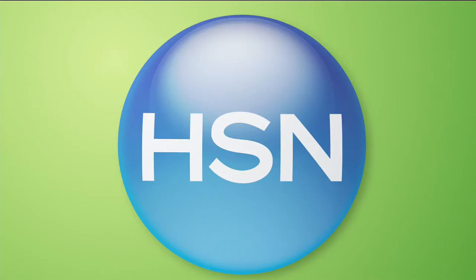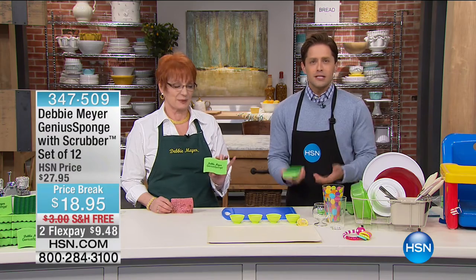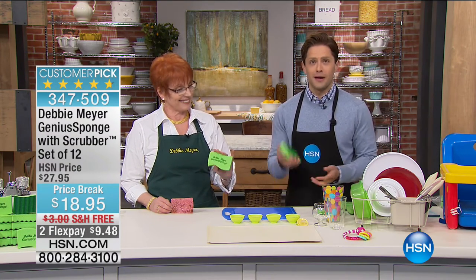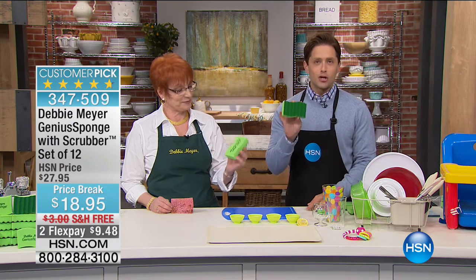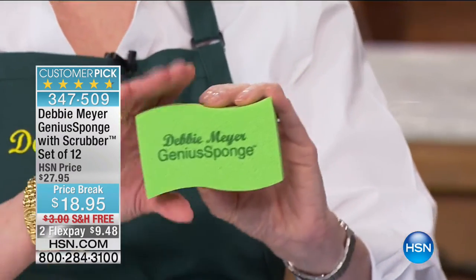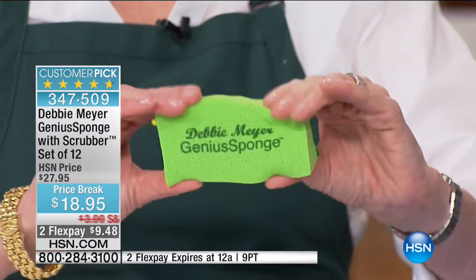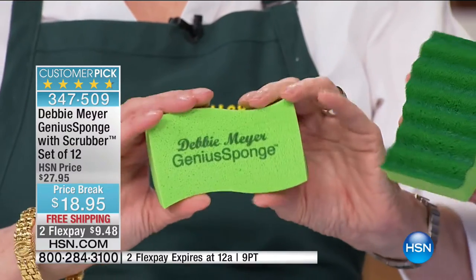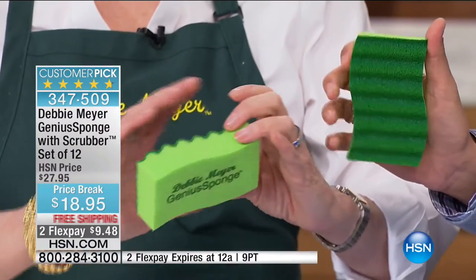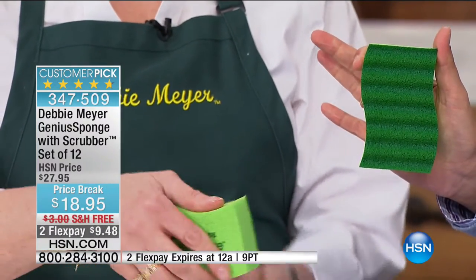Okay, now let's talk about solving another problem. Debbie's products are just so ingenious. She's just like you, she was a working mom, she saw problems in her life, and she solved them. These are the genius sponges. No longer do you need to have something funky, dirty, yucky and smelly in your home. This is one that does not hold on to any bacteria. It has a better scrubby design on the back and an even more ergonomic handle when you use it in your kitchen. This has got Debbie Meyer all over it.